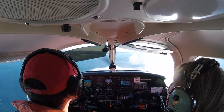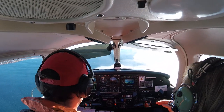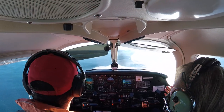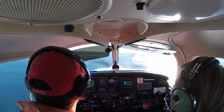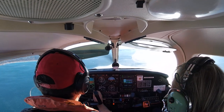All right, so there's Long Reef, and it's 2,500 feet. Wait, past Long Reef at 2,500 feet? That's your buffer. Yeah, but what I mean is we can climb past Long Reef, right? Yeah, okay. Past Long Reef you can climb. Yes, that's what I mean. And if you want to, we can go to 2.5. All right.